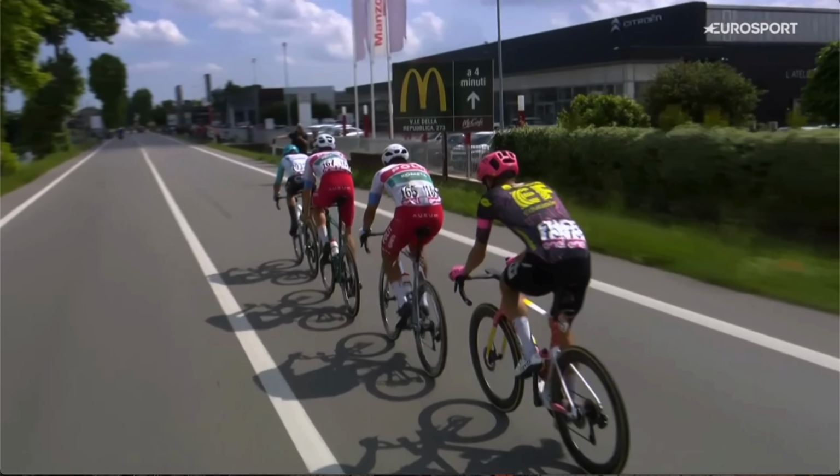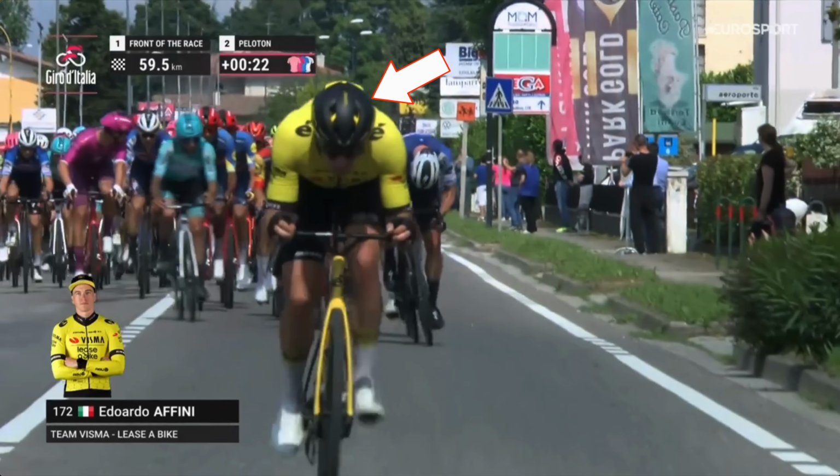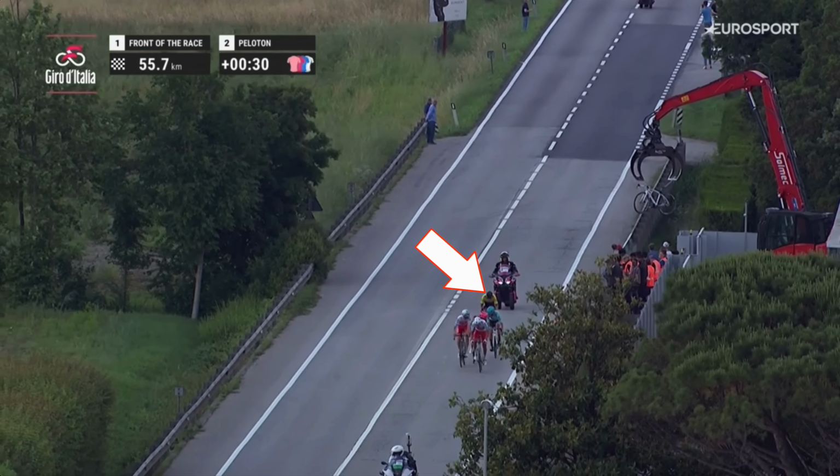because the 3 teams behind have been holding the gap at about a minute throughout this whole stage, at times getting down to 30 seconds even. Now, we get into 60 kilometers to go. There's an attack from Affini, Edoardo Affini from Visma-Lease a Bike, as he bridges across to the 4 leaders in front. Now it makes 5 guys. Now we start seeing the teams back there, still the same teams, dsm-firmenich, Soudal Quick-Step, and Lidl-Trek chasing full gas.